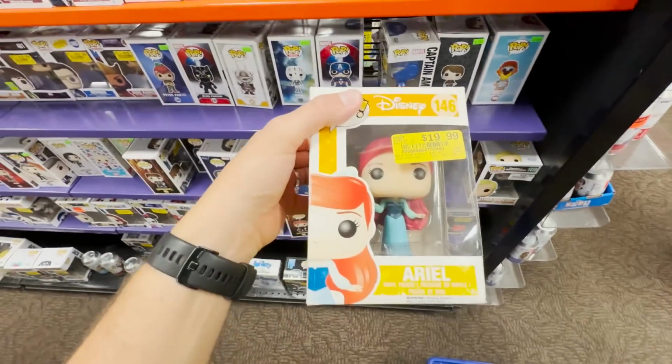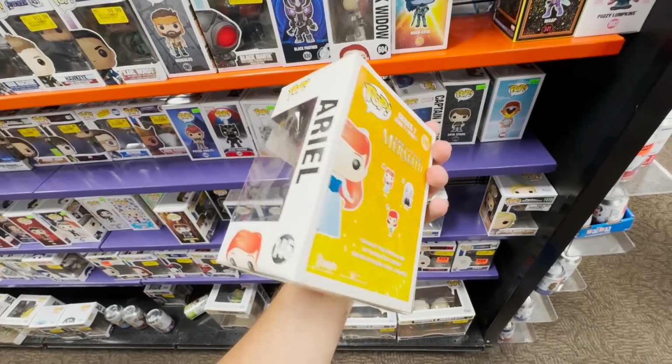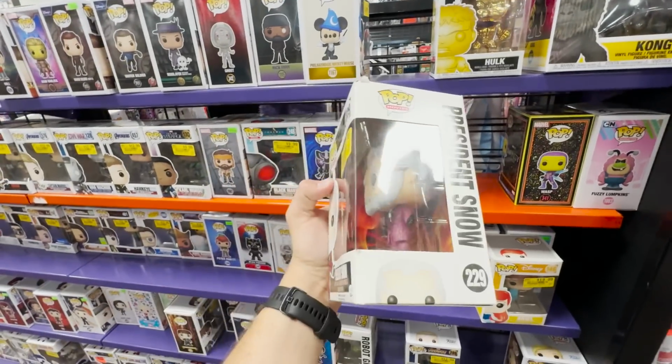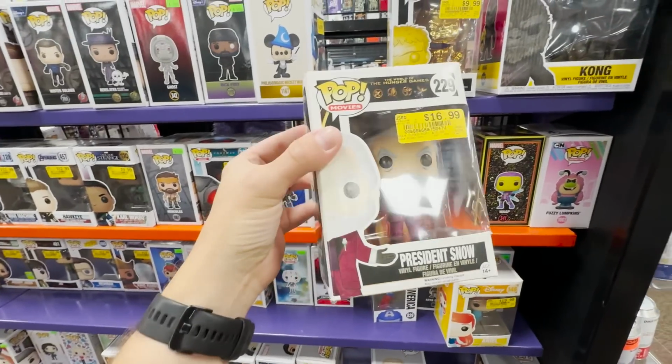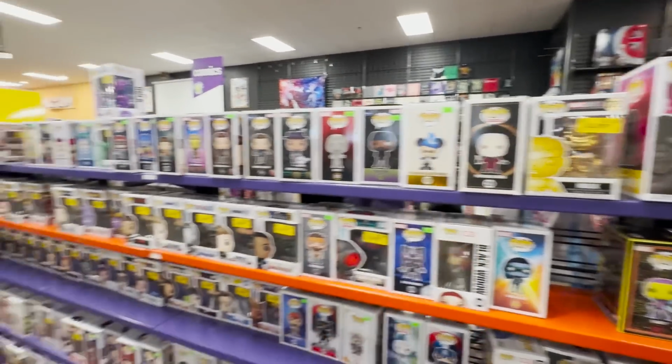I also ended up finding this Ariel, which is a little bit of an older one, guys. They were wanting $20 for it, and I don't think it goes for $20. I think it goes for less than that, but a little bit of an older one you don't see often. President Snow, kind of the same case, guys. They're wanting $16.99. I think that's about what it goes for as well. I'm always trying to find good deals at Entertain Mart.